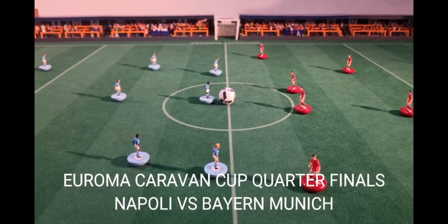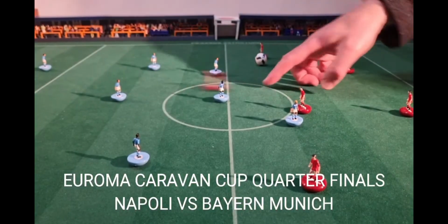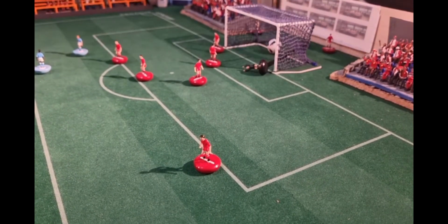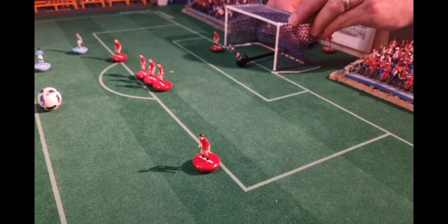Napoli here against Bayern Munich from here. It's going to be a volcanic game, this one. So excited to watch this. The Napoli painted team on the Hasbros playing against Bayern. Oh, goodness me! Honestly, what a... What? It's a goal. There's not much else you can say about that one.